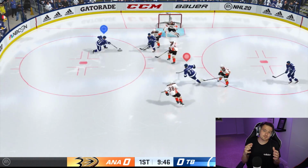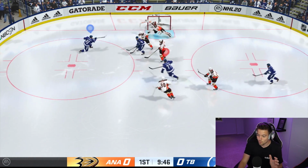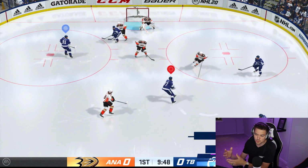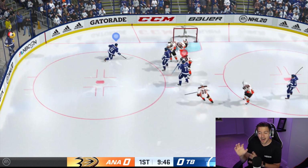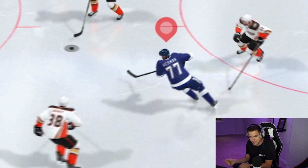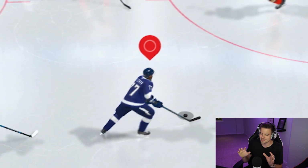Then finally, after all those cinematics, we get our first look at some overhead gameplay. Watch as the pass comes across to that open one-timer, Stamkos doing the signature Stamkos shot. I thought the pass looked a little bit awkward the way it came out of the stick. There wasn't really a windup. He kind of just flicked and then the pass went to Stamkos. I don't know if it just looked weird because of the overhead angle, but I found the animation to look a little bit strange.